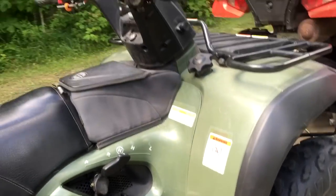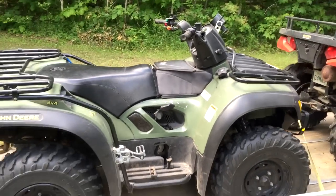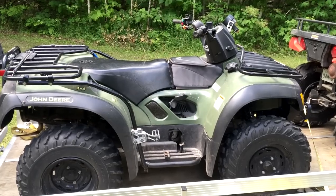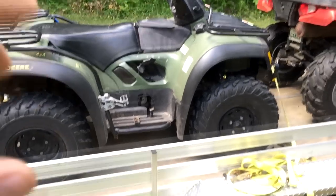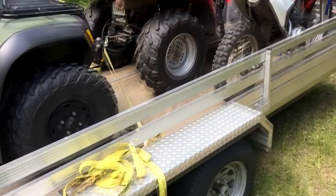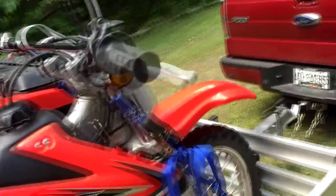650, good machine. Good machine, high-low range, 4x4. It's automatic 4x4. It's got to spin so much on the back tires until the front's engaged. It's pretty neat. Had our machine going. Did something I probably shouldn't have.